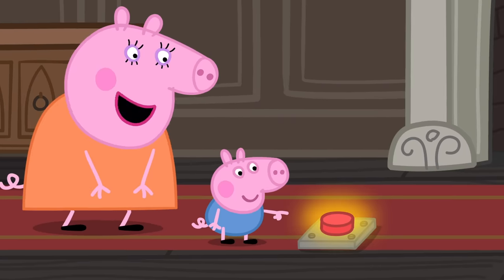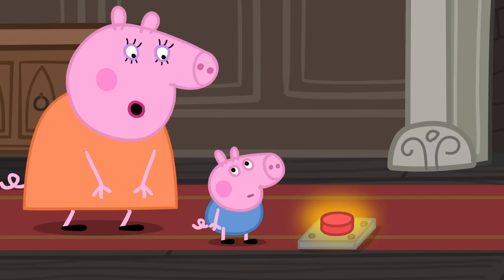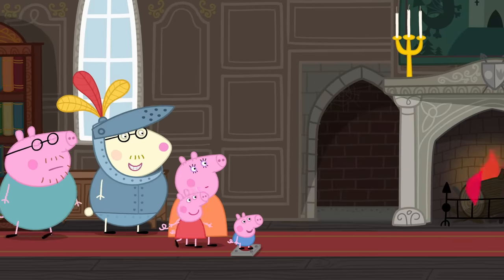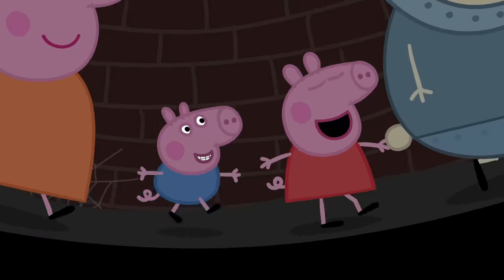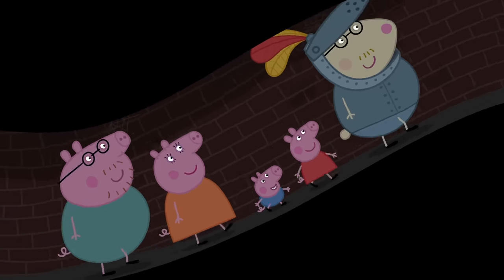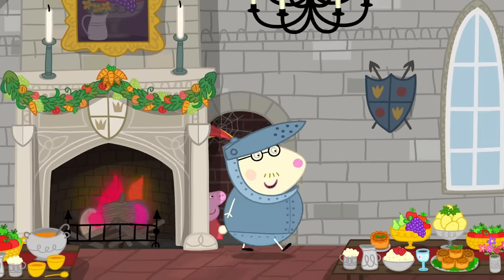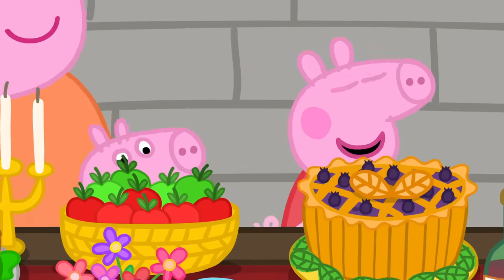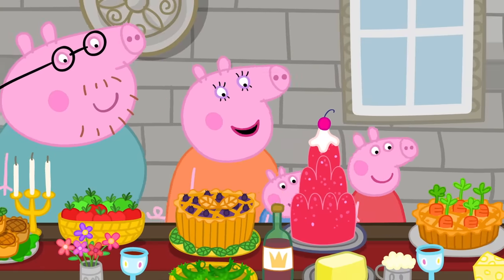I don't think it's that big red button, George. That would be too obvious. Oh! Yes, we try to keep it simple. This is fun. This passage has led us to the dining hall. Wow! This must be the medieval banquet.